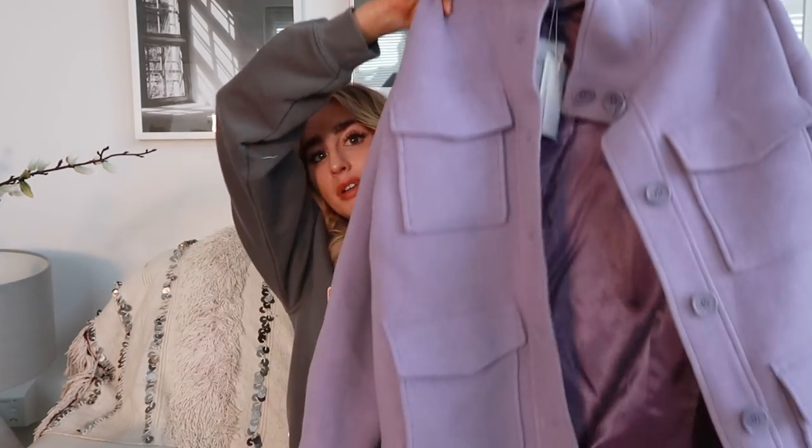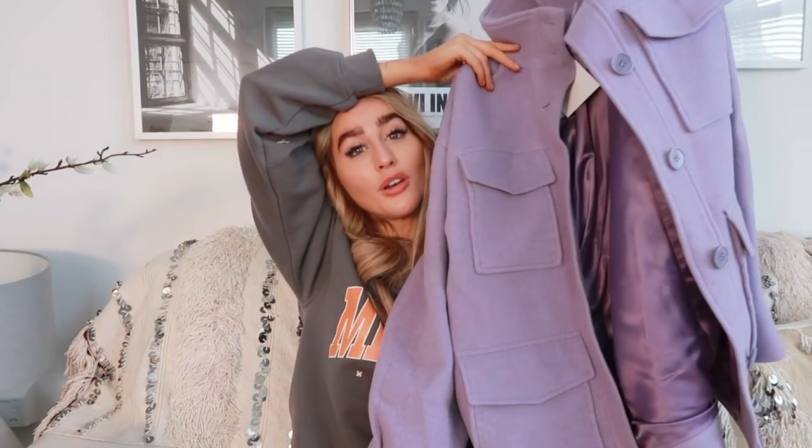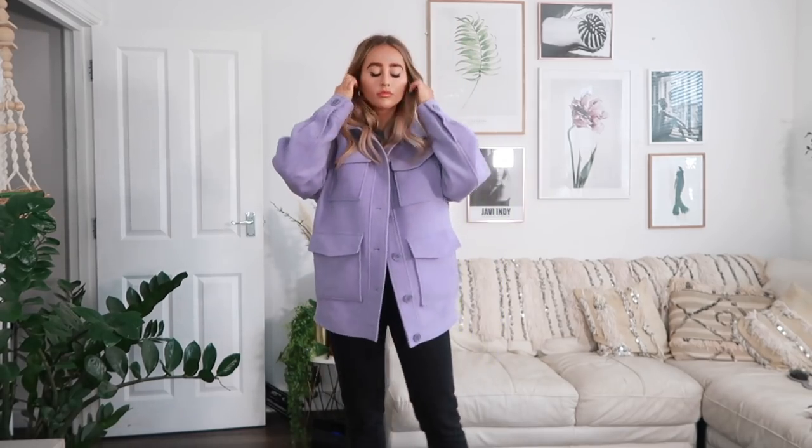Now this coat, I'm really quite undecided on it. I think it's lovely, but it did seem a bit paler on the picture that I saw on the website. So I'm a little bit like, I'm not sure what to do with you. Do I keep you? Do I not? So I'm just trying to figure out what I'm going to do with it at the minute.